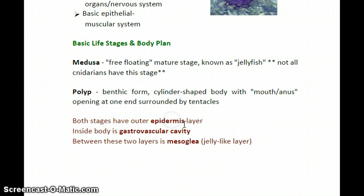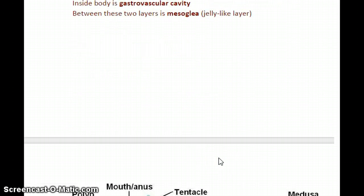So epidermis is the outer layer for cnidarians. Inside the body, so if you think of up inside of the bell of a jellyfish, would be its gastrovascular cavity. And between those two layers, you've got the mesoglea. The jelly-like substance that makes up the jellyfish is called mesoglea.